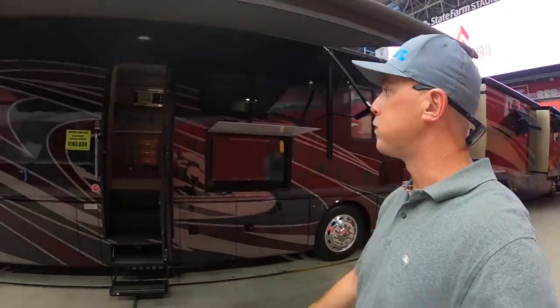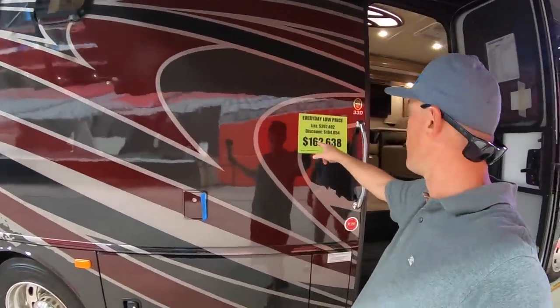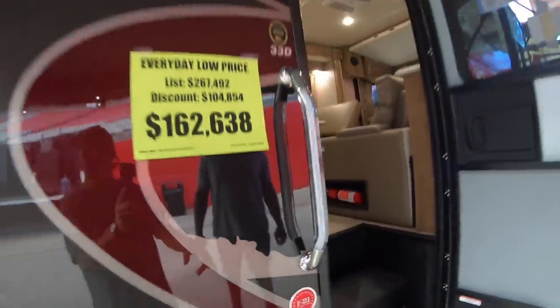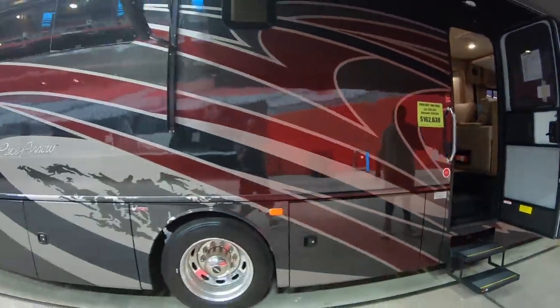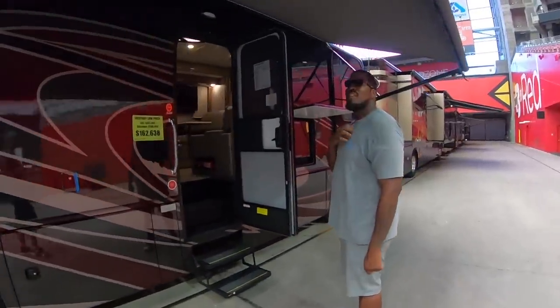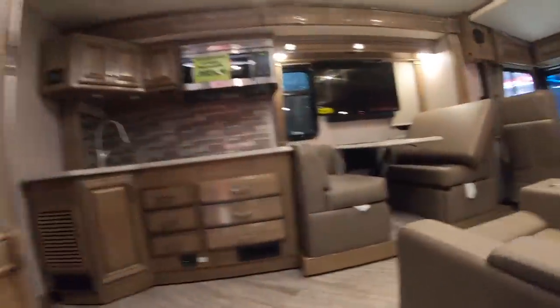Now let's take a quick look at this brand new Fleetwood Pace Aero. It's discounted $100,000 down to $162,000. And I already like the kind of rippled paint job. I like that they're getting away from the older stuff, toward some newer, more modern stuff. So $162,000, let's take a look, bro. All right.